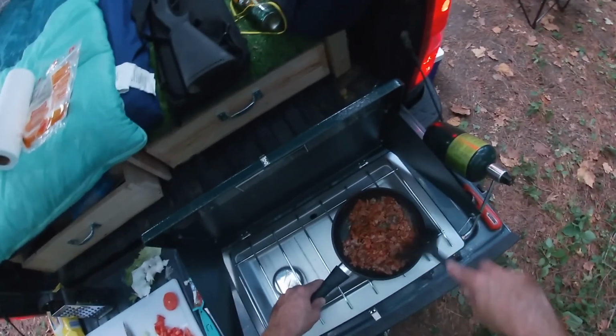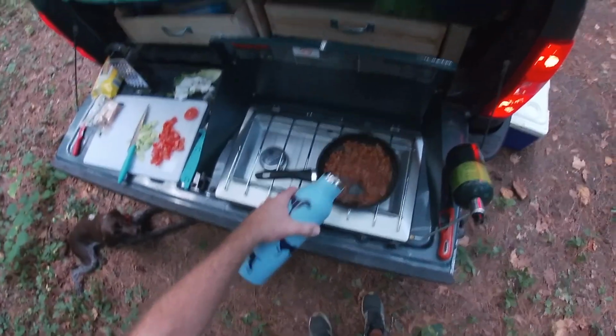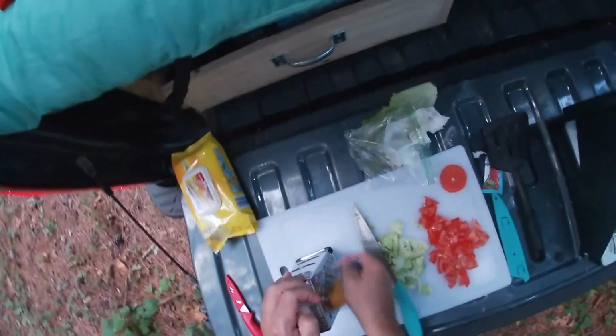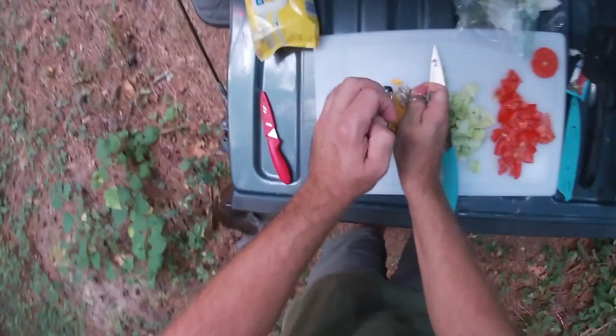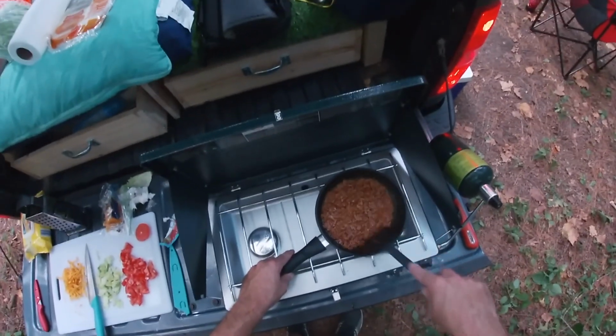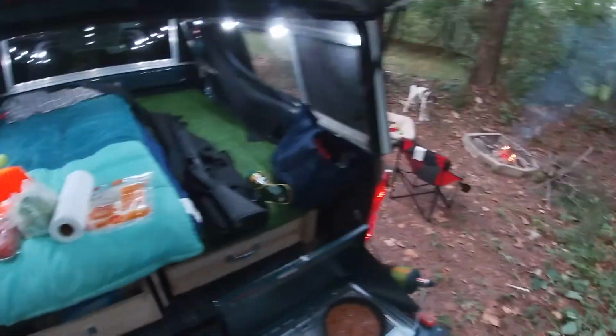See, it just soaks it all up. Probably will add a little water to that. Could go throw it on the fire and save my propane. Beautiful. We're just gonna let that cook down a little more, and we should be good to go.